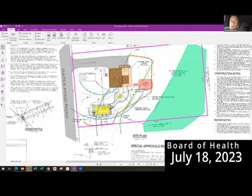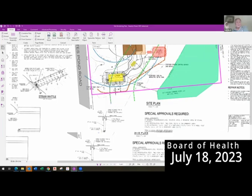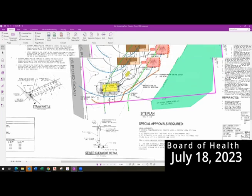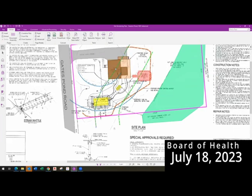And you're going to a 1,500 tank rather than 1,000, correct? Correct. Basically, you're putting in a new system. You're changing the plumbing. From the foundation out, it's a whole brand new system. Okay.